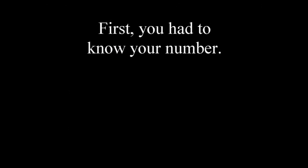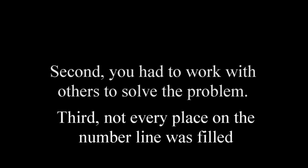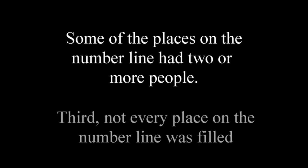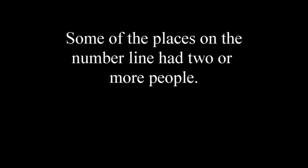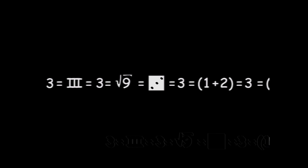I bet that you noticed a few things. First, you had to know your number. Second, you had to work with others in your class to solve the problem. Third, not every place on the number line was filled, and some of the places on the number line had 2 or more people. It's okay that there were places on the number line that had more than one person because there are many different ways to represent a single number on the number line.